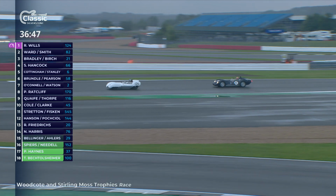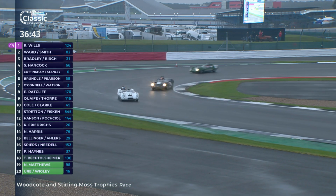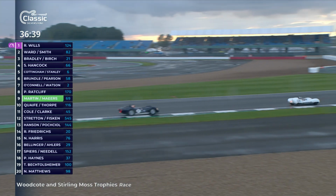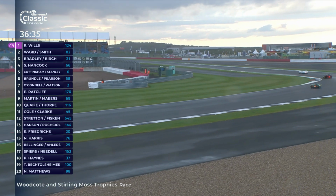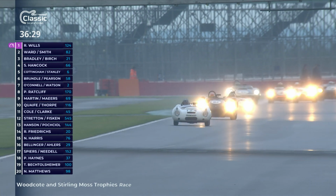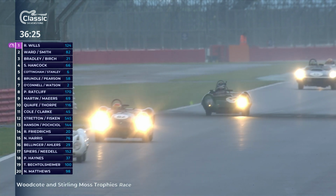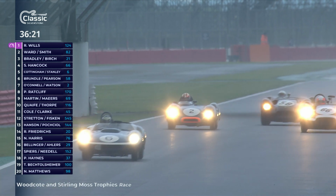A few changes further down the order as well. The conditions getting a bit gloomy out there as we look out of our commentary box window and seeing the lights, headlights flashing away. They really are showing up as the evening gets a little bit darker. I hope the rain holds off. There are still some fairly big clouds around. Big slide, just about held under control by Chris Ward in second position there. The lights ablaze and putting on a wonderful show.